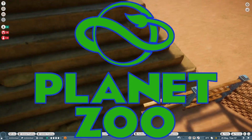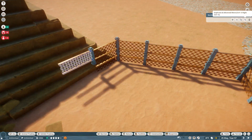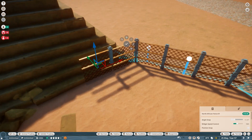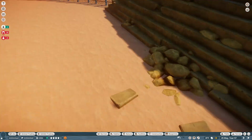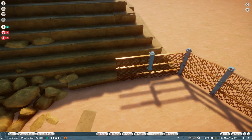Can a camel climb this? I don't know. I did just notice this, though. Let's fix this. So, how's it going? Last time, we started work on Africa. I'm getting concerned that a camel might be able to climb this.